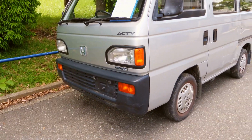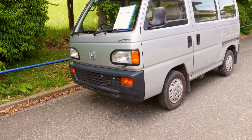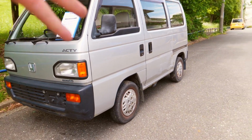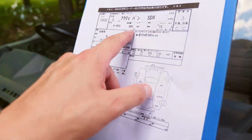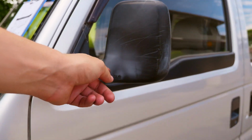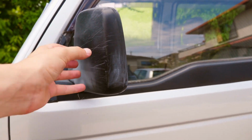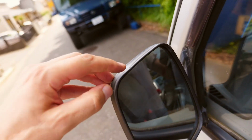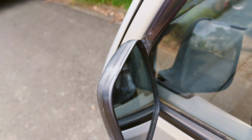A 24 valve would be a, let's see, a 6-cylinder. Be pretty crazy if a 6-cylinder actually were in here. And yeah, the engine is the original 660cc. There wasn't a secret V6 put into this. Okay, coming down the side here. Sun fade on the mirrors, and then some scratches on them as well. Once these get old, they get a little bit brittle, and there is a little bit of a, like, oh, that's not a crack. It looks like a crack, but it isn't one.